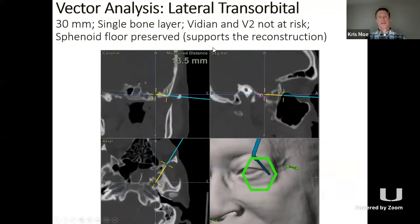If we look at the lateral transorbital approach, however, as you can see here, it's a 30 millimeter approach. You only have to go through one bone layer. The vidian nerve and V2 are spared, and the sphenoid floor is spared. And this is what supports the reconstruction.